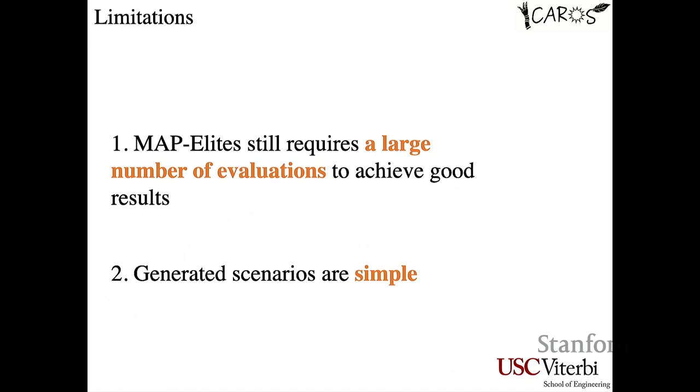But reviewers came back with two very legitimate concerns. The first is that MAP-Elites still requires a very large number of iterations. I don't know if any of you has ever used OpenRAVE, but we had 100 OpenRAVE instances running in parallel on a many-core machine for several hours. So there is a high computational cost to explore the vast continuous space of scenarios.